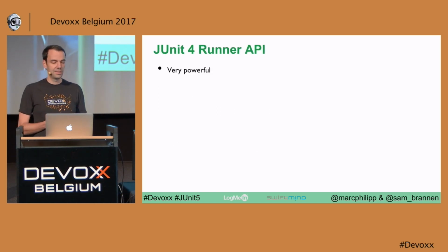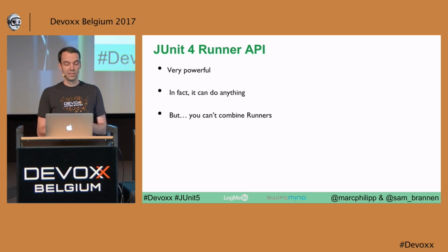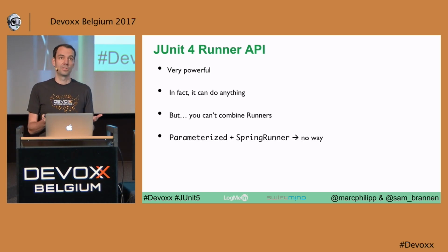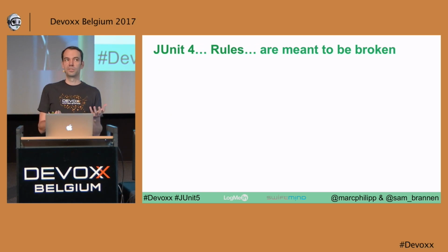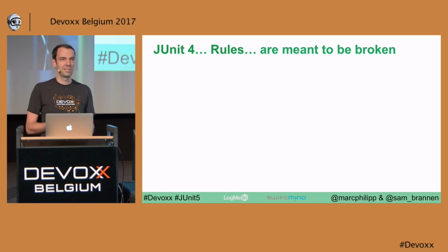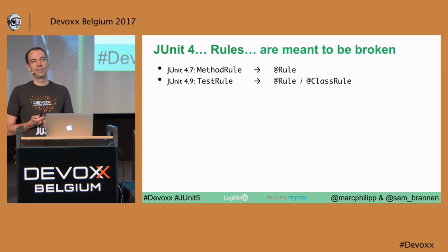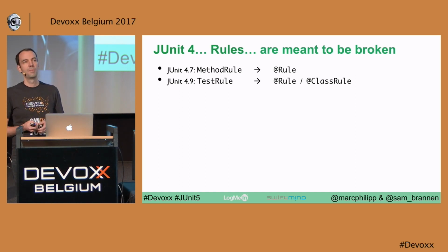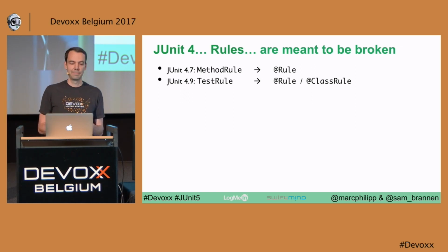So extensibility: there's the JUnit 4 Runner API, which is very powerful. You can do almost anything, but you couldn't combine runners. So in case you want to use Parameterized with the Spring Runner, well, you're out of luck. There's no way to do it. Then also in a later version, JUnit 4 introduced rules. And rules are meant to be broken. Of course, you can read that sentence in whichever way you would like to. So this method rule wraps around the execution of a test method. But there's also a class rule annotation that lets you wrap around the execution of the whole test class.